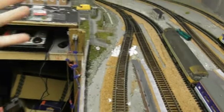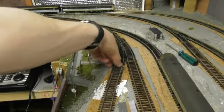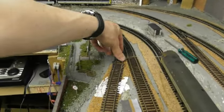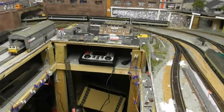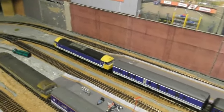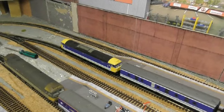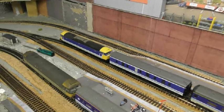I don't know how else I can resolve it short of getting new track in, setting new points in, and that may be the option I'll have to choose. But as I say, we have got the 6 platforms sort of operational, and just to prove that, I'll just send 47475 out a little bit, just to show you there.